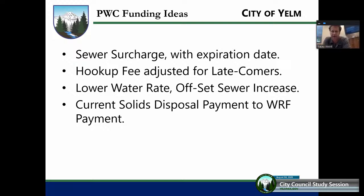You mentioned a charge set up until this is paid for, then it would no longer be there. I'm curious, I was under the impression we had a fee that we were already charging for, a hookup fee. I know we do on the water side. Do we not have a similar setup on the sewer side for new construction? We do. We have a similar setup for that.